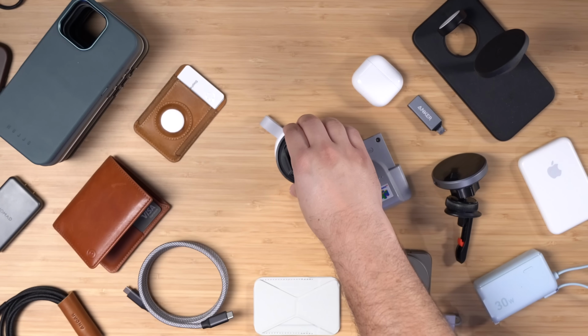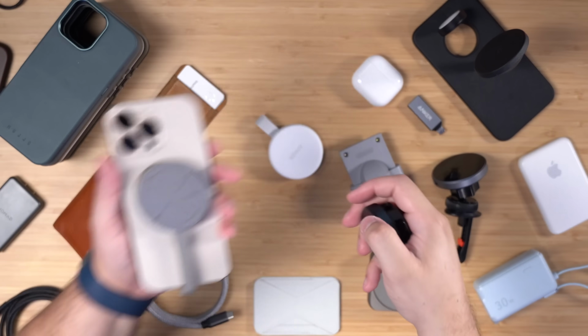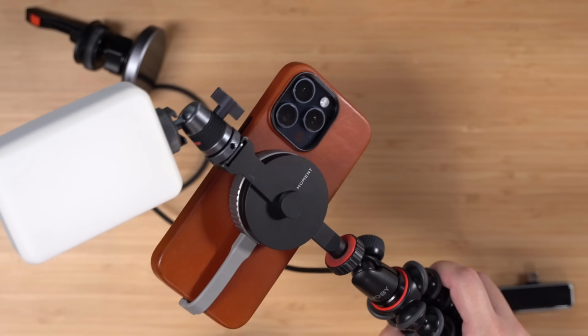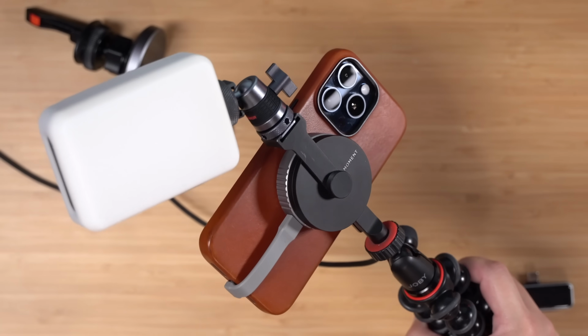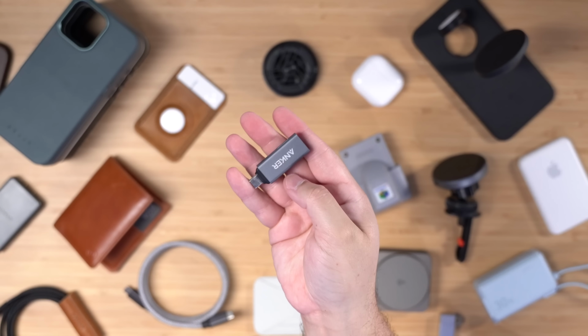So you can attach this to a Moment tripod mount or other MagSafe accessories on the Hagibis. That is not the case with the Anker one. There's no magnet there, so you lose that magnetic connection on that one. Hagibis though, pair this with the Moment MagSafe Creator Kit or Tripod Mount, and that works great.